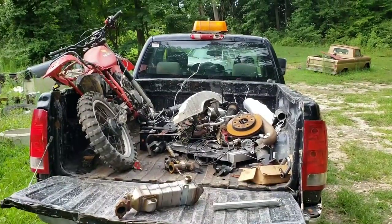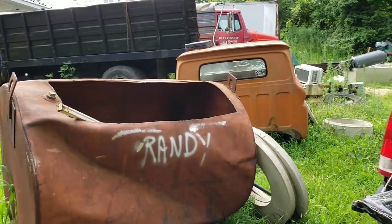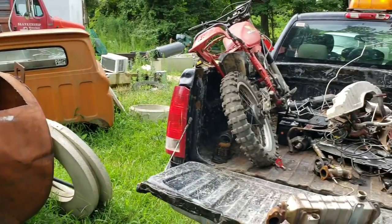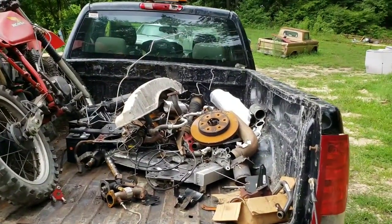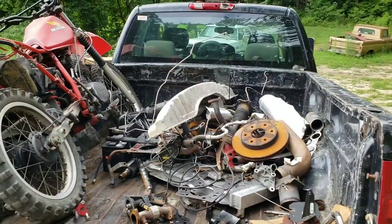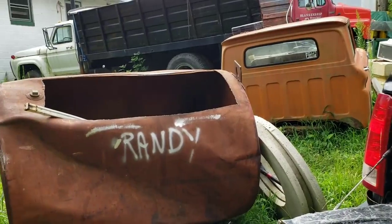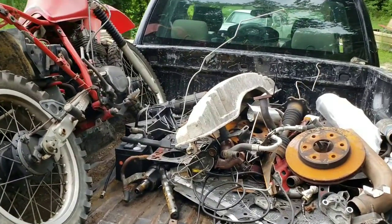Back at my dad's house with this little load I picked up. I'm just gonna throw it all in this 500 gallon tank. When I have small little loads like this, I normally throw it in that tank, and sometimes I'll dig it back out and throw it back on a truck, or if I have another tank, I'll just put that whole tank on the truck, send it to the scrap yard.